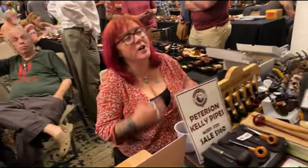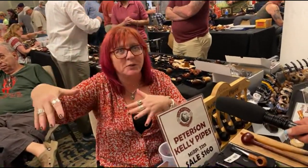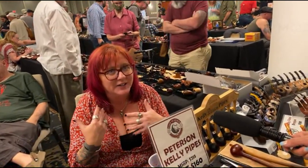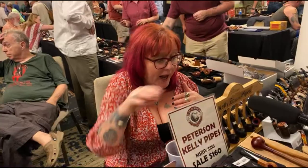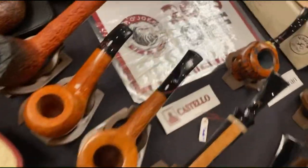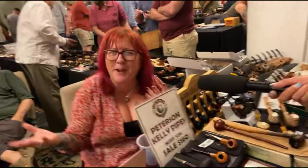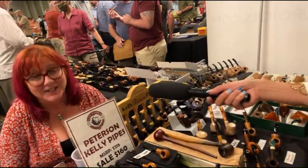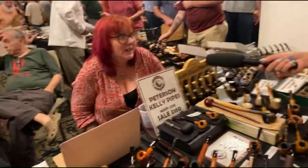Why the Yeti? Why is that your logo? It started a long time ago with a little Yeti statue, like this big, that you put in your garden, a little Yeti thing or a Bigfoot. Then somebody did a painting for me of a Bigfoot smoking a little pipe, and it just grew from there. People really related to it for some reason, because it looked like a bearded pipe guy. I think pipe guys, for some reason, relate to the Bigfoot or Yeti.